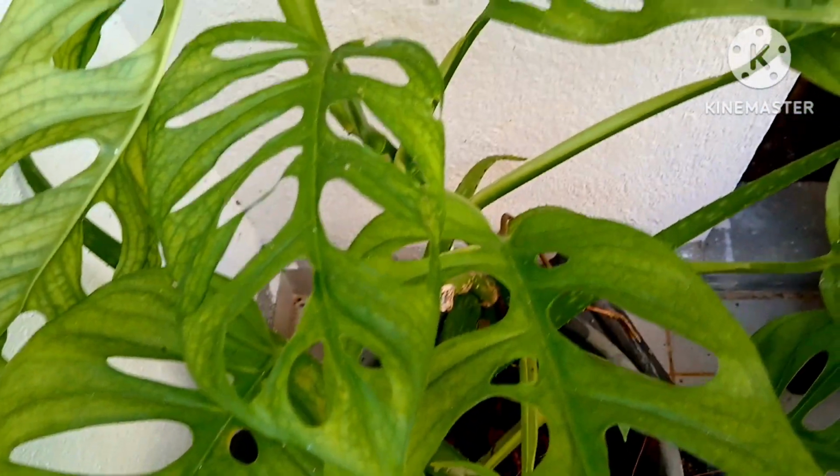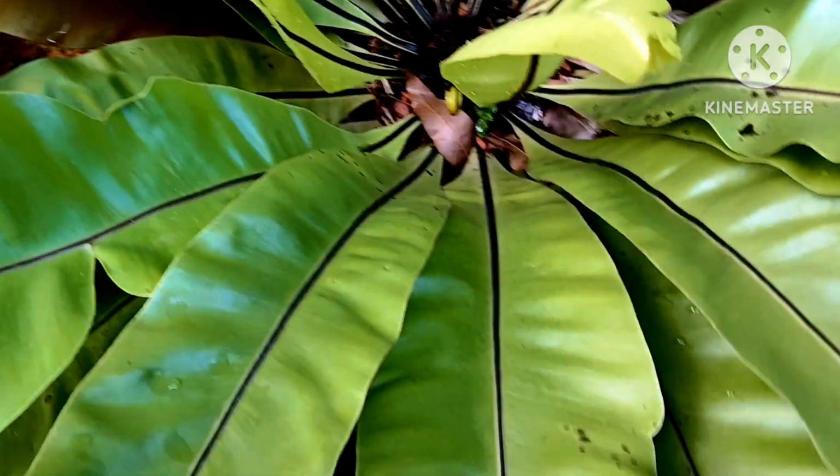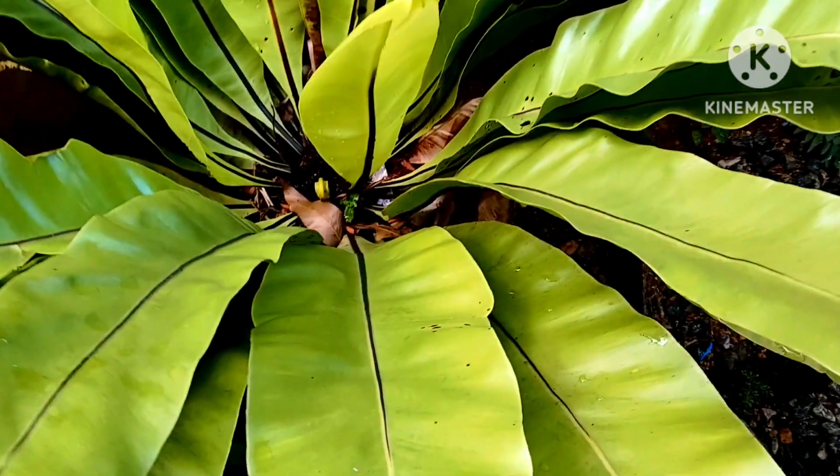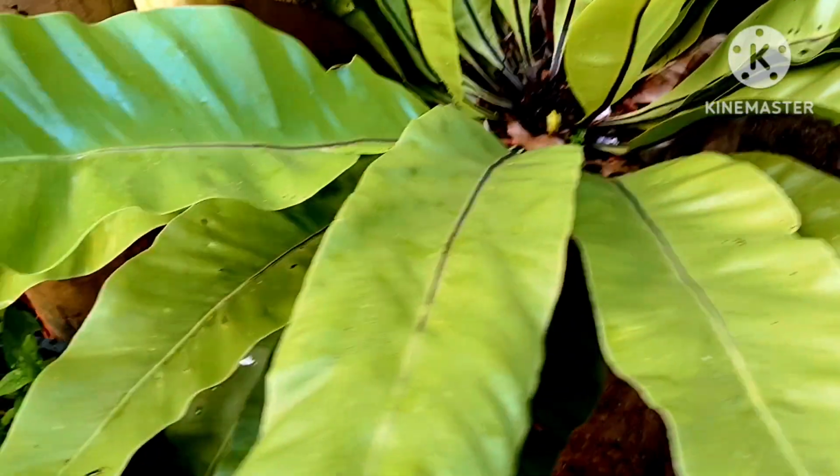I keep them in the low light area and they grow really well. You can propagate them easily with a single stem cutting. The beautiful plant for your low light area is this beautiful bird nest plant. They also love the shade. You can grow them very easily.